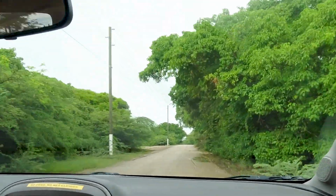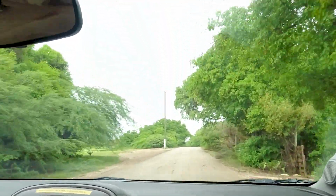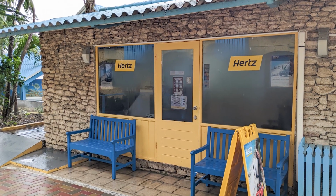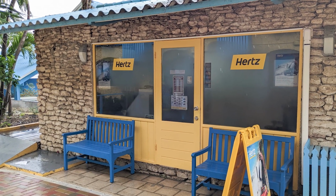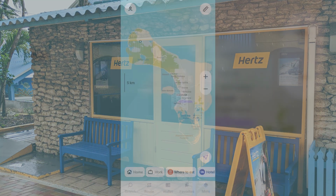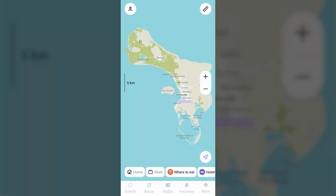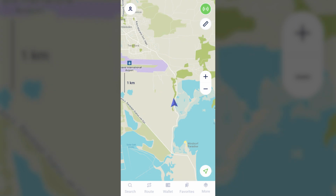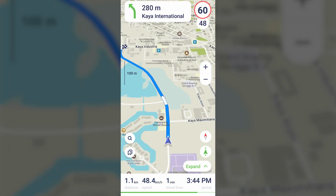Before our cruise, we booked a one-day rental car with Hertz, which was located at a beach resort that was about a 10-minute walk from the cruise port area. We also downloaded the free Maps.me mobile app and the app's offline maps for the ABC Islands. The offline maps provided detailed navigation tools and turn-by-turn directions, even without an internet connection.